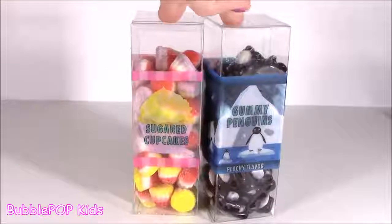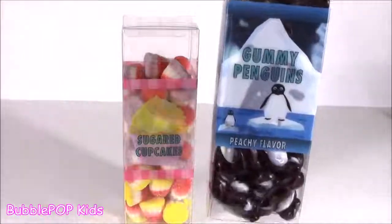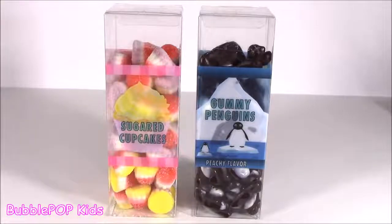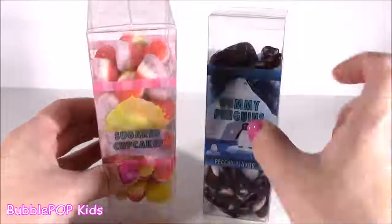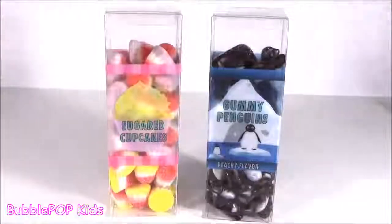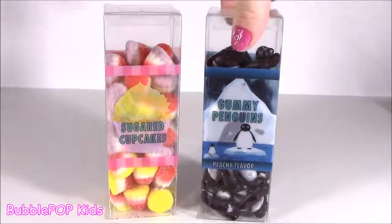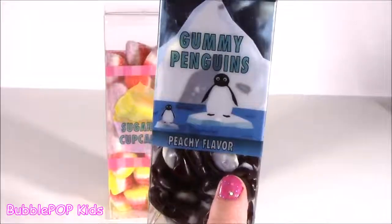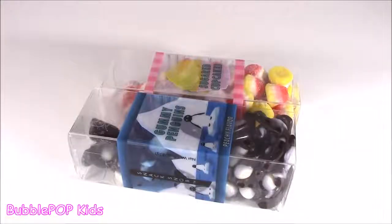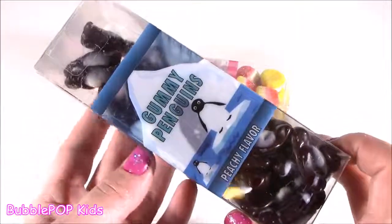But we are moving on to some other little jelly gummies. But they are sugared cupcake and penguin. As soon as I saw these, I had to get them. Not only because they look like the cutest little gummies ever, look at those little cupcakes and penguins, but these boxes, look at these little plastic boxes. And another crazy thing, the penguins are peachy flavor. So weird. I tried so many different gummy candies like frogs, little Smurfs, you name it, but I don't think I've ever seen penguins. These are so adorable.